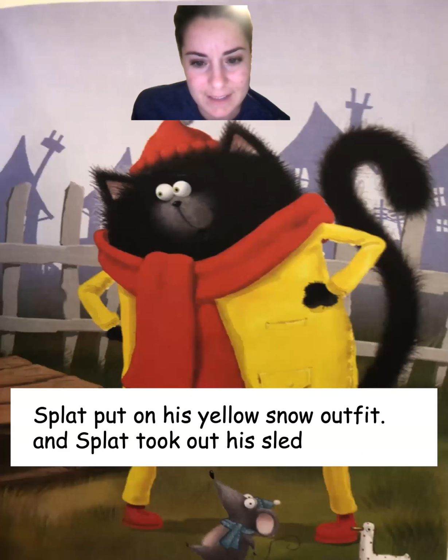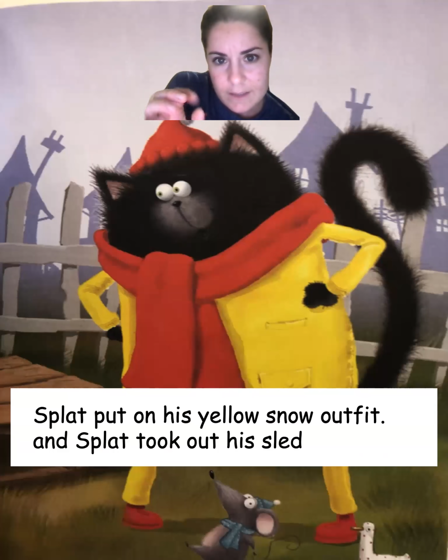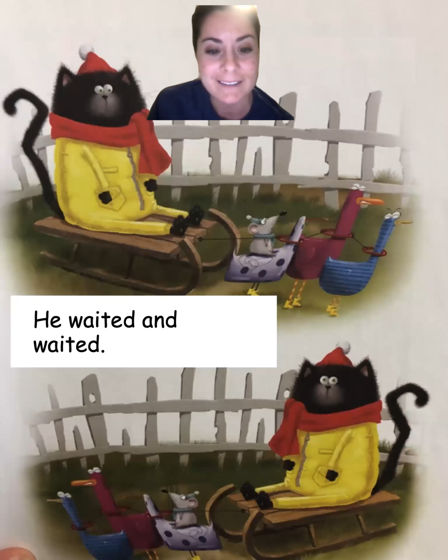Splat put on his yellow snow outfit. Okay, that word, it's two words again put into one. So O-U-T I know is out, and outfit. Yep, outfit. And Splat took out his sled. All right, we're ready to go, Splat said. Blow, snow, blow. He's like, okay, I'm just going to be ready and it better happen.